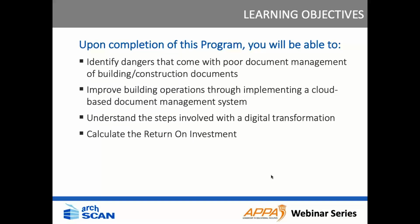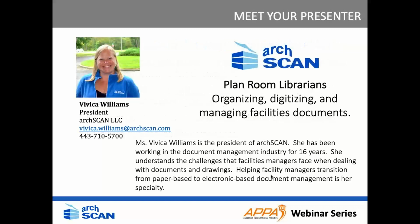Your learning objectives will be to identify dangers that come with poor document management practices, how to improve building operations through implementing a cloud-based document management system, understanding steps involved with a digital transformation, and how to calculate the return on investment.